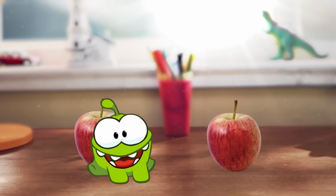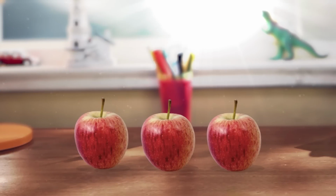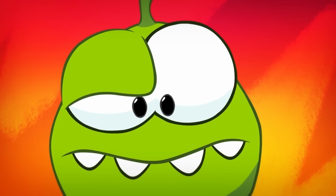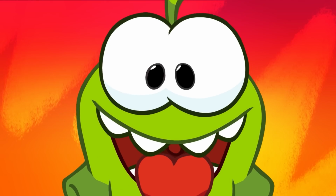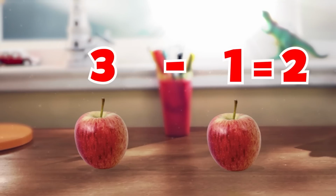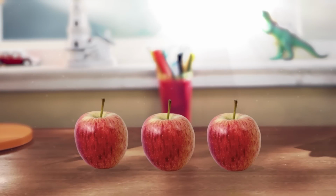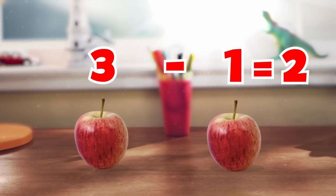Oh, Om Nom! You have eaten one apple! Three apples minus one apple equals... Are you sure? Of course! Three apples minus one apple equals two apples. Let's repeat. Three minus one equals... two.